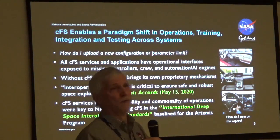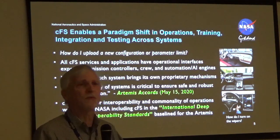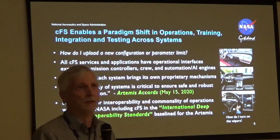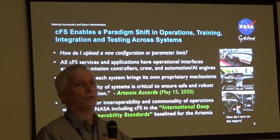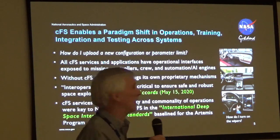And they're getting to take advantage because the mission, Artemis, is human safety. They're able to take advantage of the Class A certification process, which is very expensive to do. And you have to repeat it, but we have repeatable tests. There's a whole infrastructure that goes along with certifying cFS for different targets that you get to reuse as well.